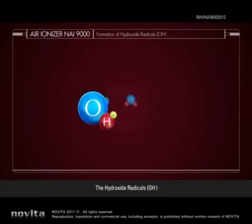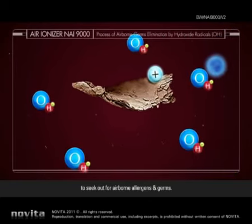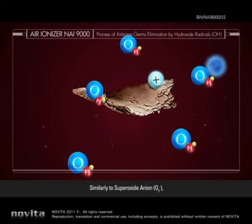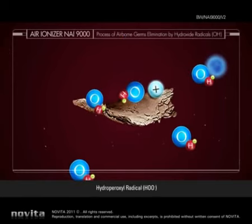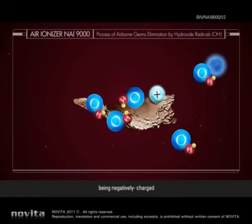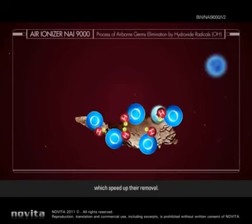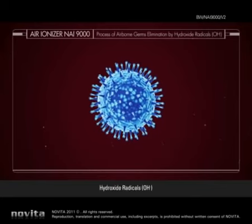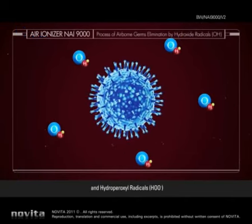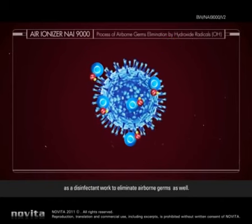The hydroxide radicals, OH- diffuse into the surrounding environment to seek out airborne allergens and germs. Similarly to superoxide anion, O2-, hydroperoxyl radical, HOO-, and hydroxide radicals, OH-, being negatively charged, are also attracted to positively charged airborne allergens, which speed up their removal. Hydroxide radicals, OH-, being a superoxidizer, and hydroperoxyl radicals, HOO-, as a disinfectant, work to eliminate airborne germs as well.